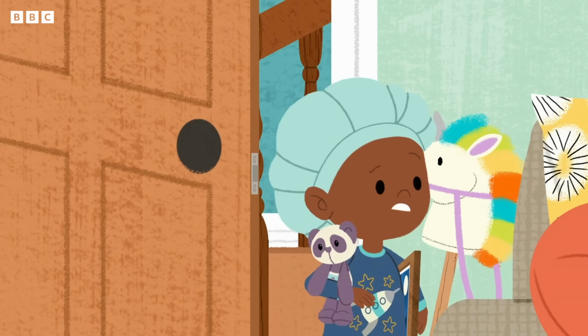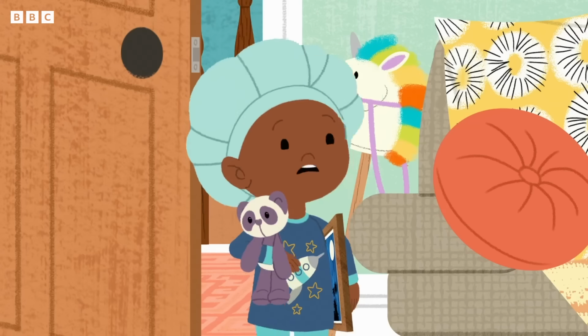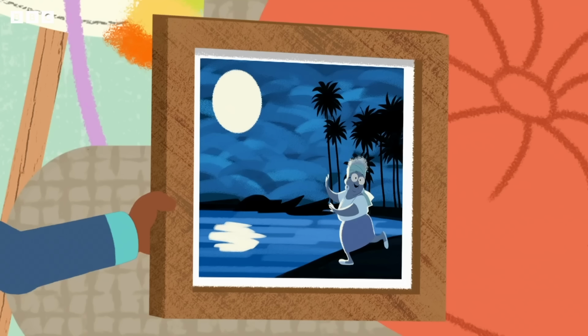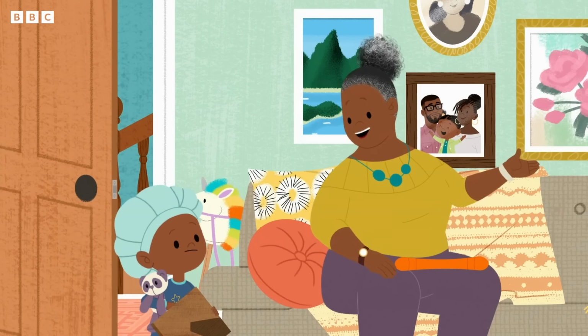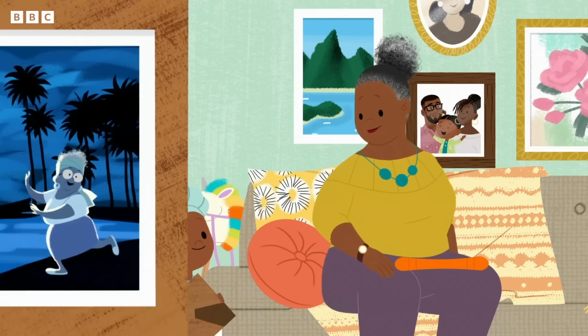Gran Gran? Oh, JoJo? Why aren't you in bed? Me and Panda want to see the full moon, like the one in your picture. But we think it's hiding somewhere. Oh, the full moon isn't hiding, JoJo. Come on, I'll show you.